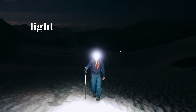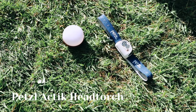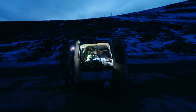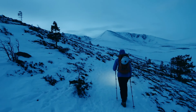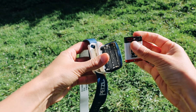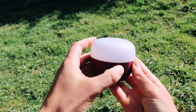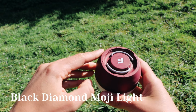It's important to have reliable light when wild camping. I use the Petzl Actik Headtorch, which only costs about £20 and is ideal for hiking, climbing, mountaineering and camping, as it has a few different settings such as the red light and flashing light. It's also compatible with the Petzl rechargeable battery, which is a more eco-friendly option to disposable batteries, so I would definitely recommend that. I also have this little Black Diamond Moji light, which is great for both the van and camping, as you can hang it from the top of the tent and it gives off a really nice light.